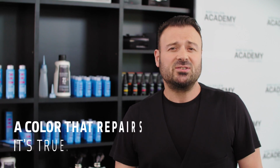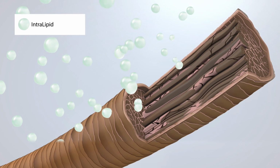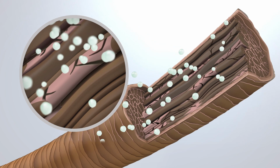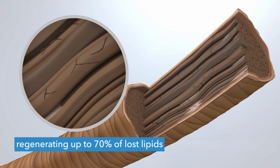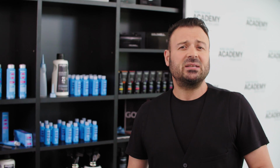Why are Colorance Gloss Tones so caring? We all know, the healthier the hair, the more beautiful and shiny the color result will be. The basis for this is the balanced lipid levels inside the hair. The pH-balanced Colorance formula with integrated intralipid technology effectively repairs the hair structure by regenerating up to 70% lost lipids. This intralipid technology is a special lipid patented by Kao.